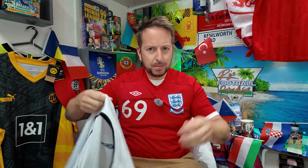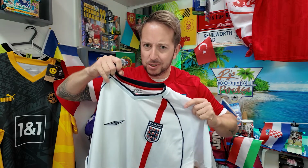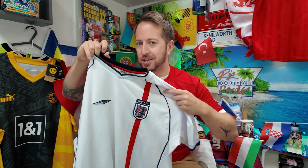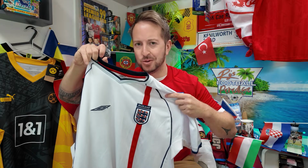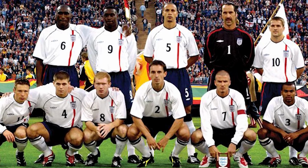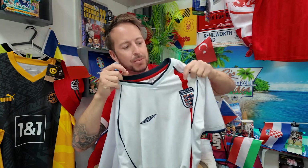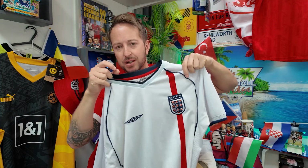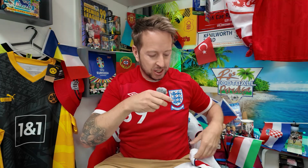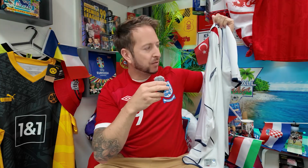I don't expect a lot of people put this in their top 2, but for me, an absolutely bloody gorgeous shirt. This is the 2002 shirt they wore for the 2002 World Cup in Korea and Japan. I love it because not only is it simple, it's obviously a very Umbro design, but it's got that red stripe, of course, going through the badge. It's very English. It's got the blue trim around the outside, so it sticks to England footballing colours. But I love the incorporation of the St George's Cross, essentially.